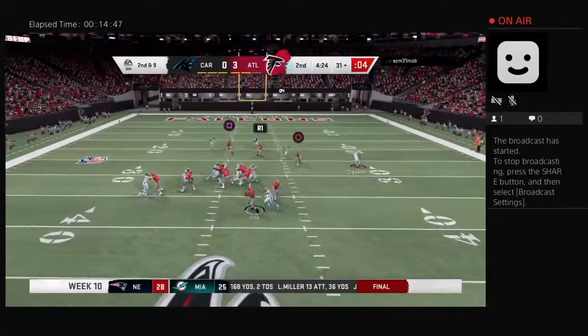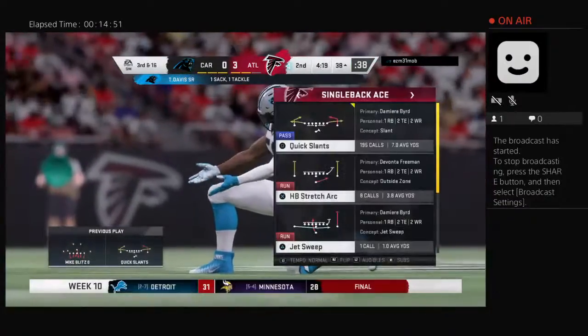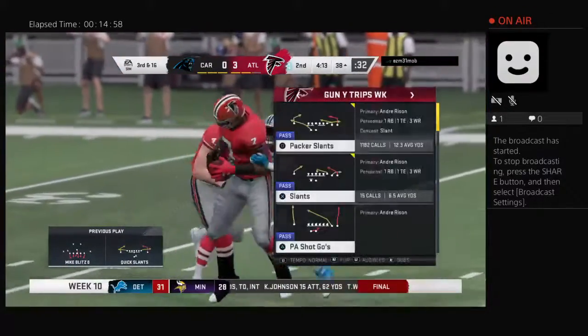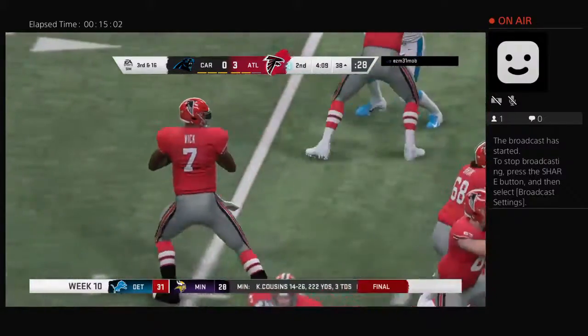On 2nd and 9, Vick. And he's going to be taken down. Pressure gets there back at the 39-yard line. Partner, the Mike linebacker, the middle linebacker, has so many different responsibilities. How excited do you think he was to get home with that blitz? Yeah, he wants a sack. He got it.